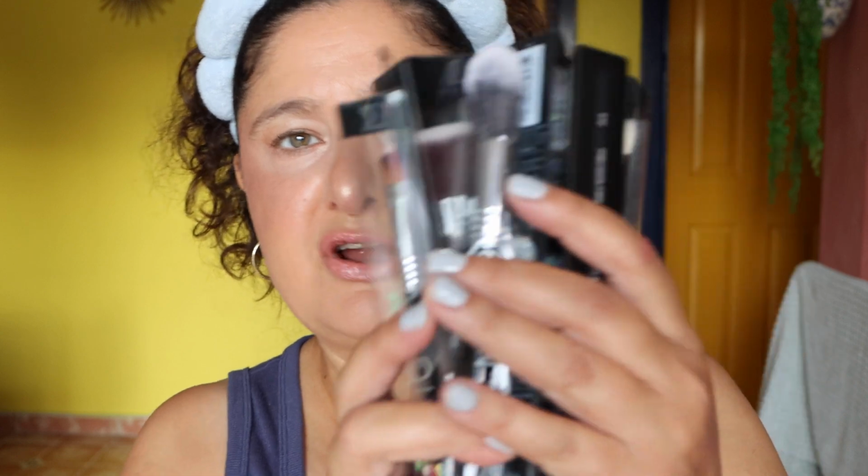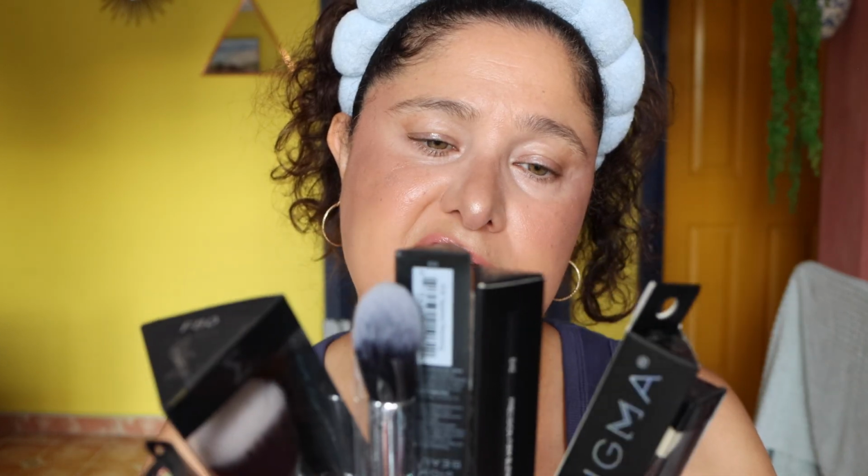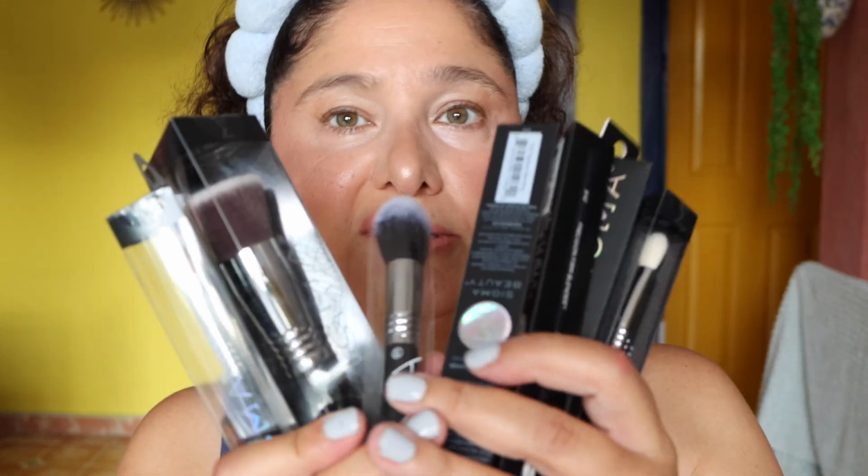Then I've got, so I've used 5 brushes and I've got 7 left. 7 brushes left that I haven't tested out yet. I won't use this brush that came with the palette. Okay, I'm just going to leave that aside.